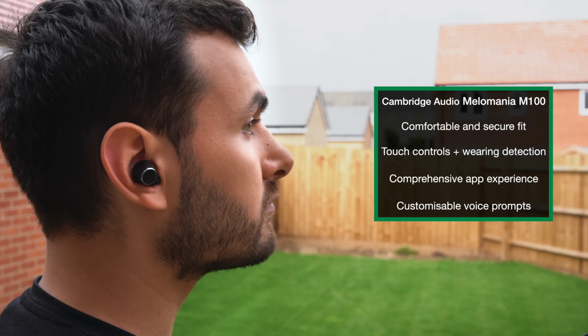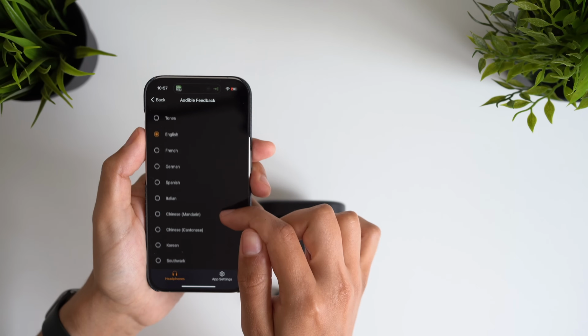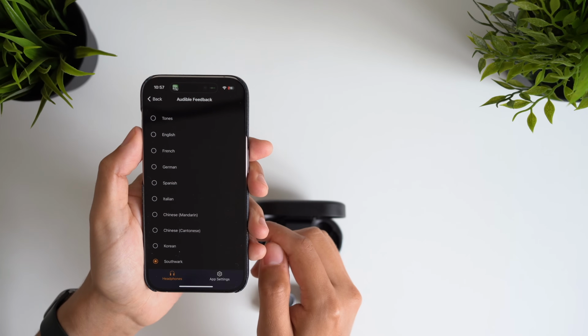And they also support in-ear detection, responsive touch controls, and perhaps my favourite feature of all, the option to have the distinctive voice of Matt Berry for your voice prompts.